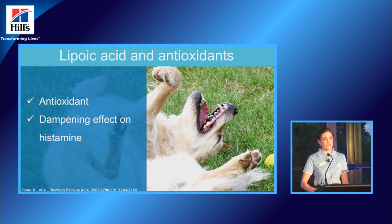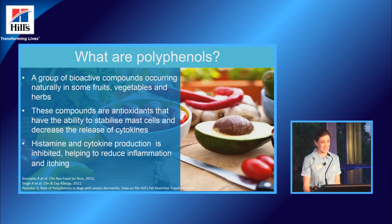So the second component of our HistaGuard complex is our lipoic acid and our other potent antioxidants. Not only is the lipoic acid a really potent antioxidant, but at high levels it actually has an effect on gene expression, and it can reduce our histamine release and the degranulation of our mast cells. So quite interesting, and there have been a few studies on this. And then our third component to our HistaGuard complex are polyphenols. And you might be wondering, what are these polyphenols? Which I also wondered.